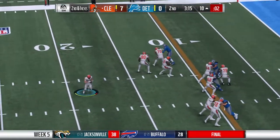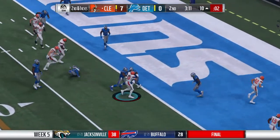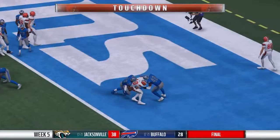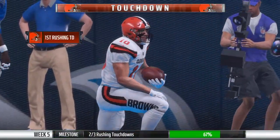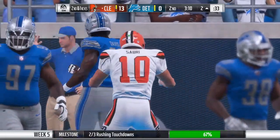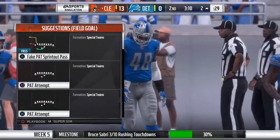On play action, they'll throw. Rolling to his right. And he'll score. Touchdown, Browns. It's their quarterback. His third touchdown now on the year. And the Browns add on to their lead.